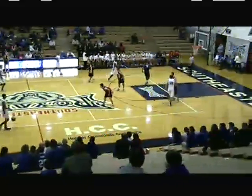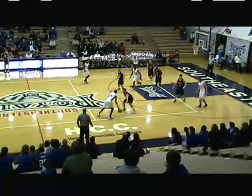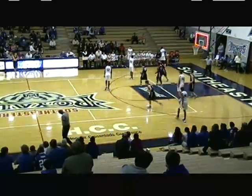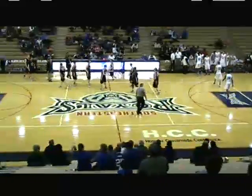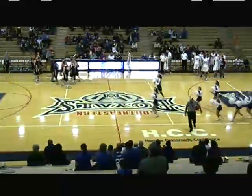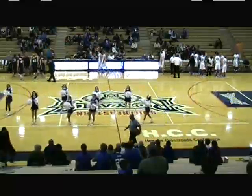7 seconds remain as Tim Ford, not paying attention to the clock, now has to heave a 3 at the last second. It's no good, and that's the end of the third quarter. Hamilton Southeastern will head to the fourth quarter. They lead Harrison by the score of 39-32. Royals basketball in ASL.